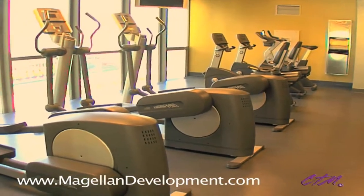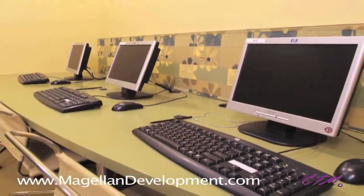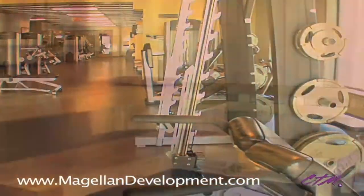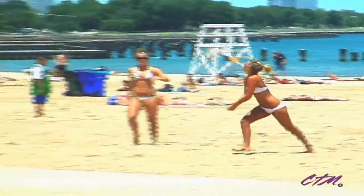the Shore Club. A private club floor retreat including a party suite, game and billiards room, business center, sparkling pool and whirlpools, state-of-the-art fitness center with sauna, steam and massage rooms, even outdoor grills, and a sky garden lounge with complimentary coffee service.